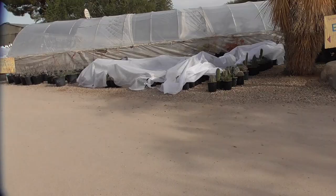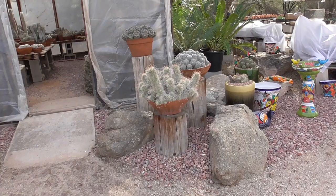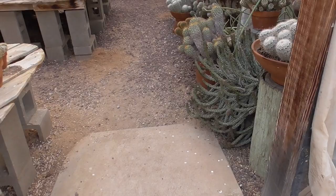But the next really cool area I want to take you to is their collection house. This is where they have a lot of their mother plants that they use for propagation. None of the plants in here are for sale, but they have a really amazing collection, and it's almost like a museum. So I'm going to take you through this.